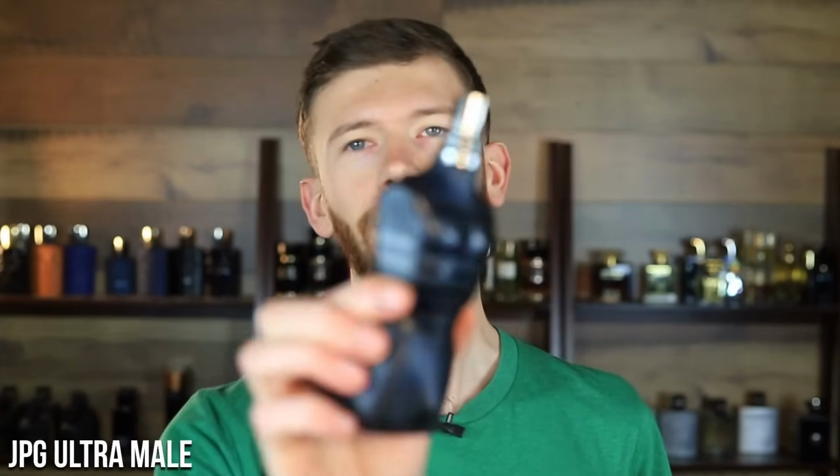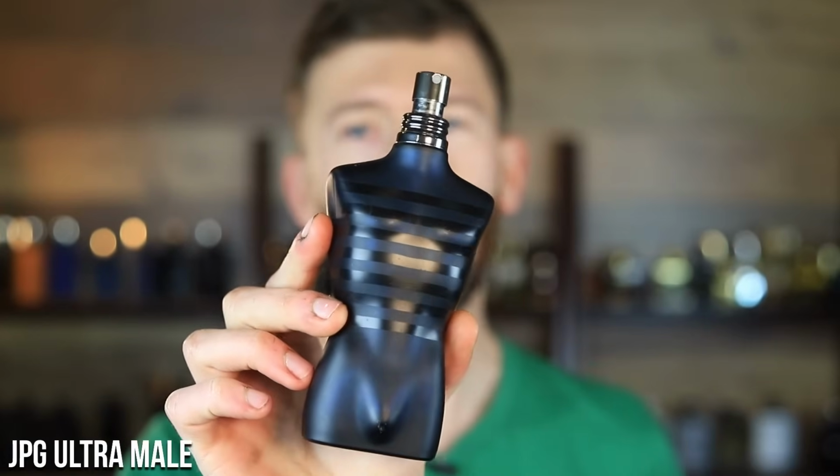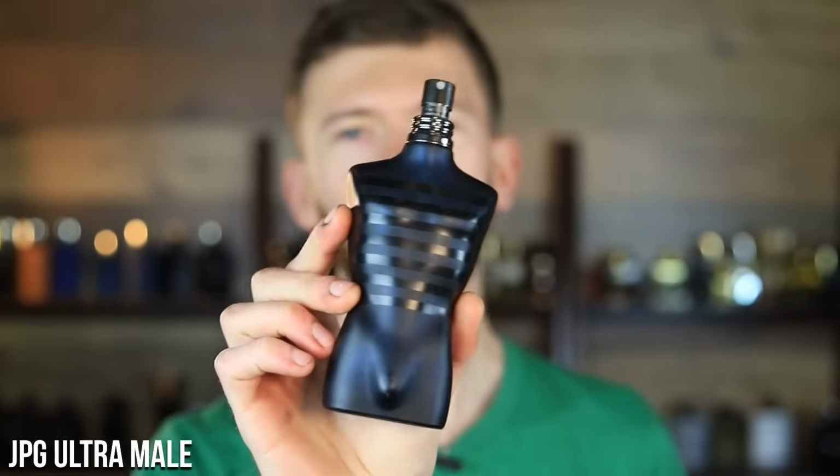Ultra Male, another one that I've had around for a long time. This one at one point was super popular, and I mean, what all has changed as far as these Le Male flankers being hype beasts. I mean, this one, of course, the original, but then even Le Male Parfum was at the top of the game for a while.